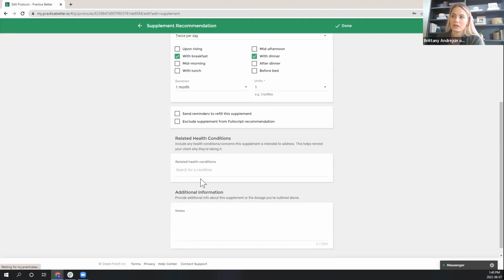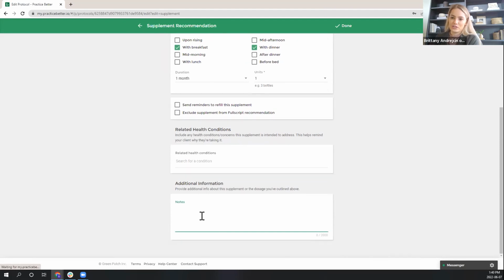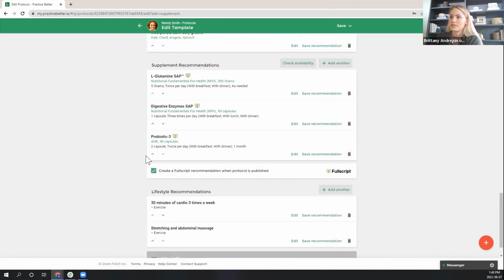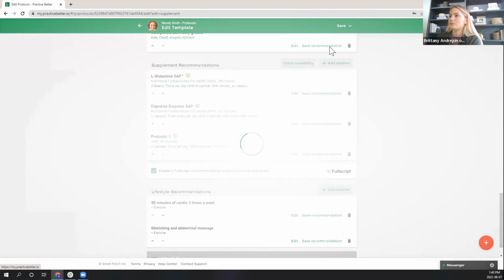You can link it to any condition. So if there's a specific probiotic that has a particular strain where the research has said it's very supportive of, say, UTIs or certain ailments, you could list that related health condition here. You could also add any additional information for your clients. So you can put your own personal advice and recommendations in here as well. Once you have all of that together, you'll press done. So you can see how easy it was for me to add that. Again, I've got that little icon denoting that it is a part of the Fullscript catalog. I can save this here.